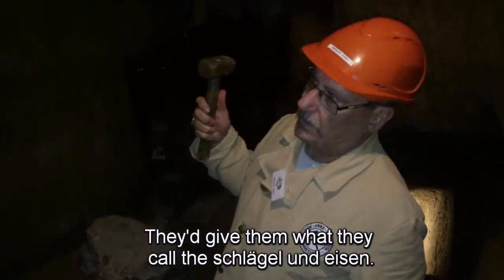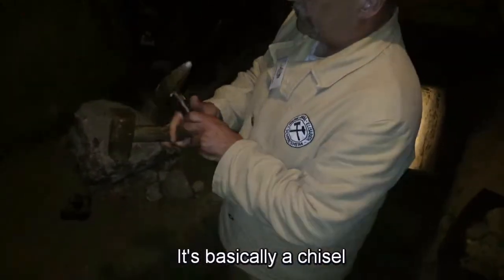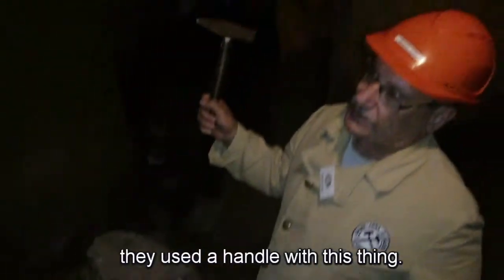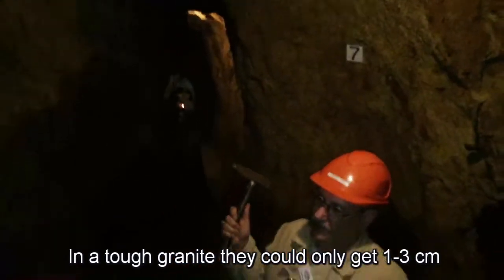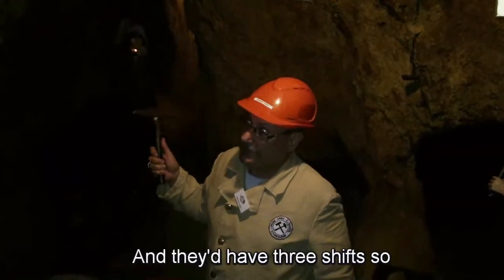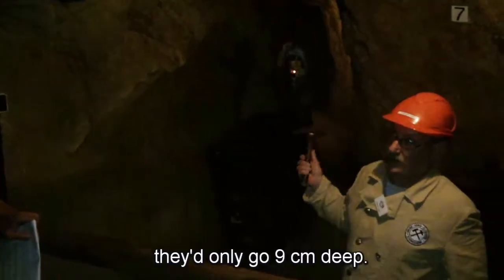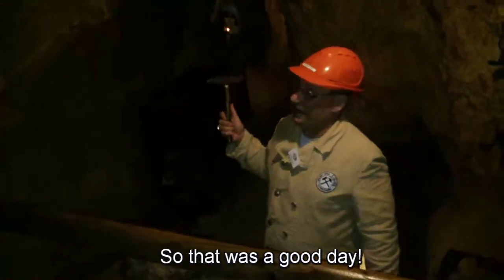What they call the Schlägel und Eisen is basically a chisel where he would just beat it, but what was important is they used a handle with this thing. In a tough granite, they could only get 1 to 3 centimeters deep in 8 hours, and they'd have 3 shifts. So if they were really lucky, on average, they'd only go 9 centimeters deep. So that was a good day.